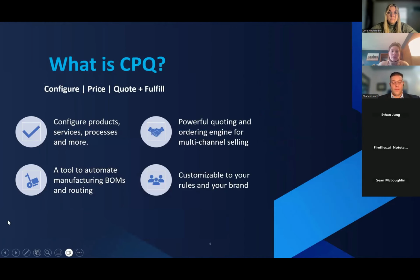So what is CPQ? CPQ is a powerful quoting and ordering engine. It is designed for multi-channel selling. So not just internal sales, but also your external sales, or even extend that out to your dealers or your customers. With CPQ, you can configure not just products, but services and processes, things like workflows, and more. It is a tool to automate manufacturing, BOMs, and routing. We'll actually take a look at this today. You'll be able to see the actual bill of material being created, as well as the ability to customize to your brand, your rules.